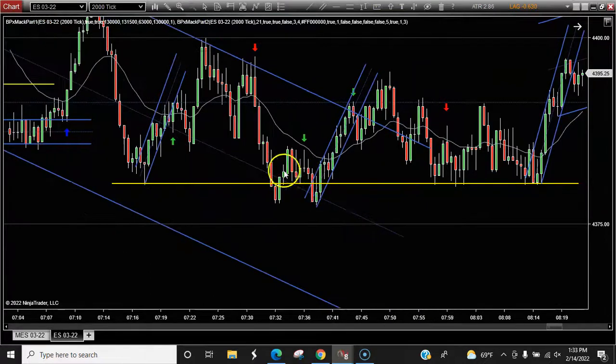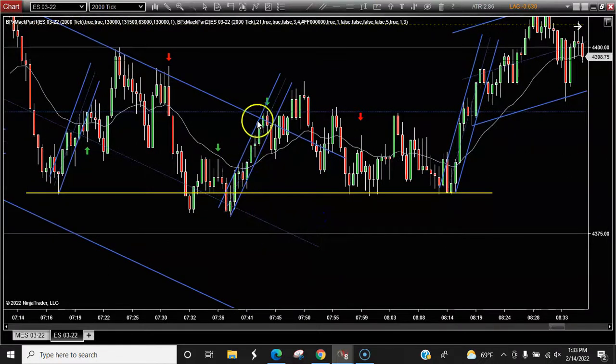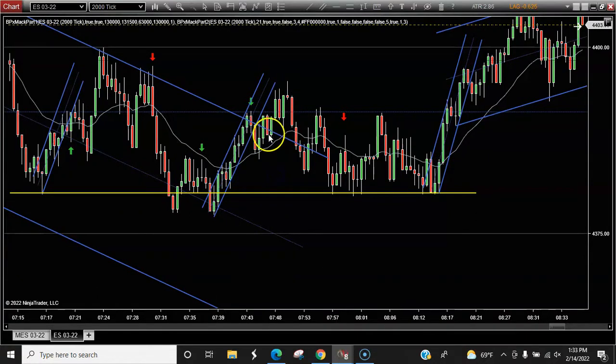First entry, second entry, not a good setup. All these dojis and congestion, but it does get you a scalp. First entry, second entry, again, not a great setup. Even though it's off of this larger trend channel, we haven't hit the bottom of that channel, and this looks like it's in a leg of correction, so not a great setup. This kind of looks like a reversal right here. I would really be tempted to take that if I was watching in real time.